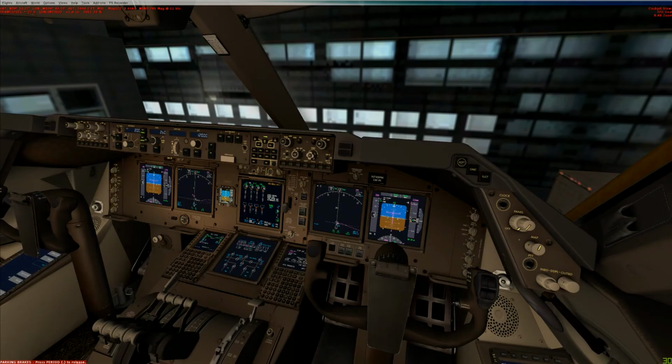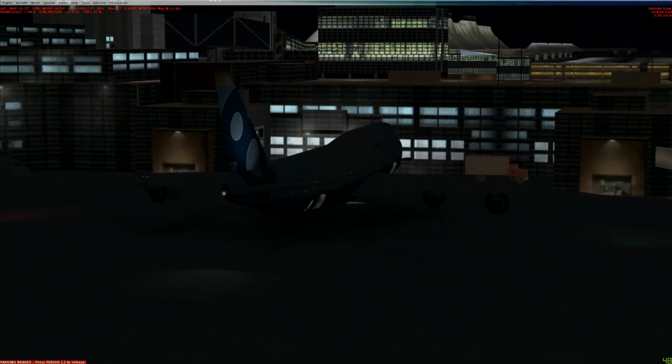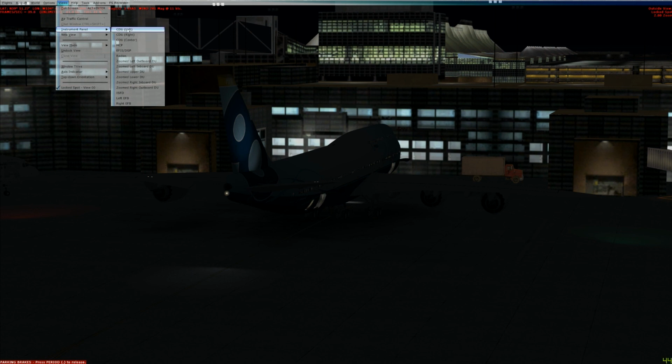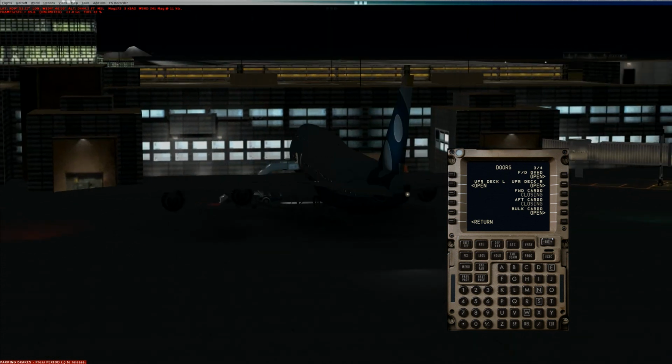Before start checklist. Oh, actually, we gotta do the doors. We gotta open this. Start the APU.